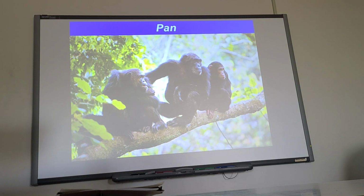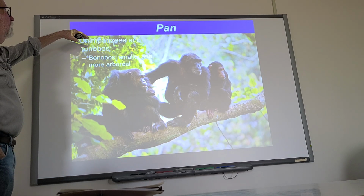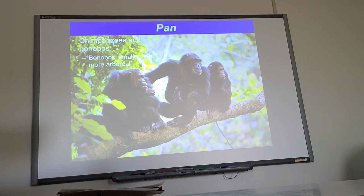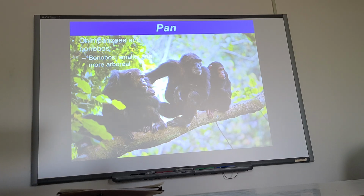Next up is Pan. And in Pan, there's basically two different groups. There's a number of different types of chimpanzees, but basically chimpanzees and the other group, which are known as bonobos. A lot of people have never heard of bonobos because they look exactly like a chimpanzee. In fact, in this picture here, I'm thinking these are bonobos. You can't really tell them apart, just basically on their habitat, because they're in a tree. They're a little bit smaller, so if you don't have them right next to each other, you can't really tell them apart. But the bonobos tend to live in the trees.